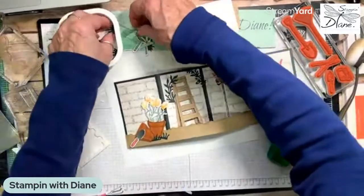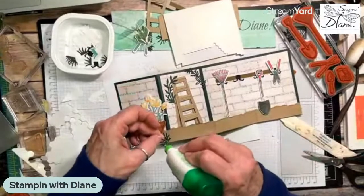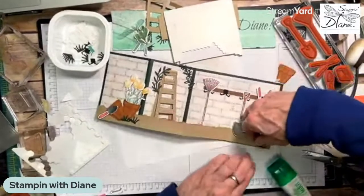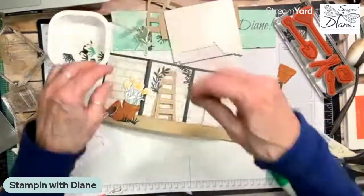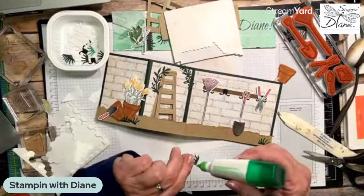And, you know, in that plentiful plants, you could also cut out a lot of those plants. And I tell you, they look amazing. Just cut out, the pieces cut out themselves.